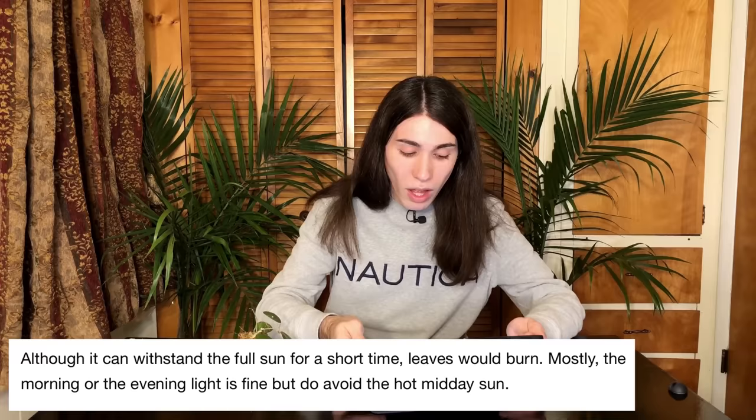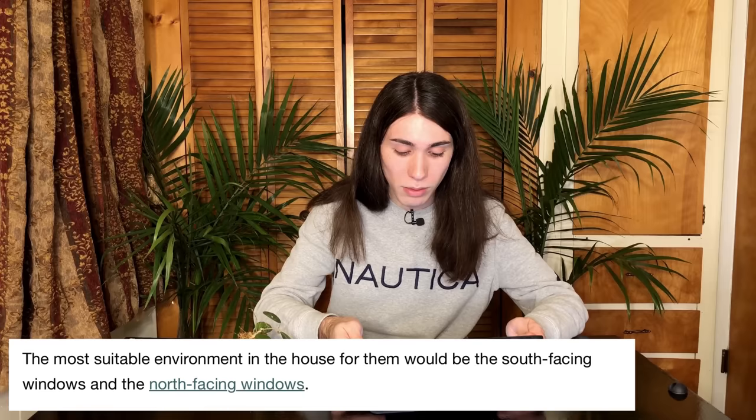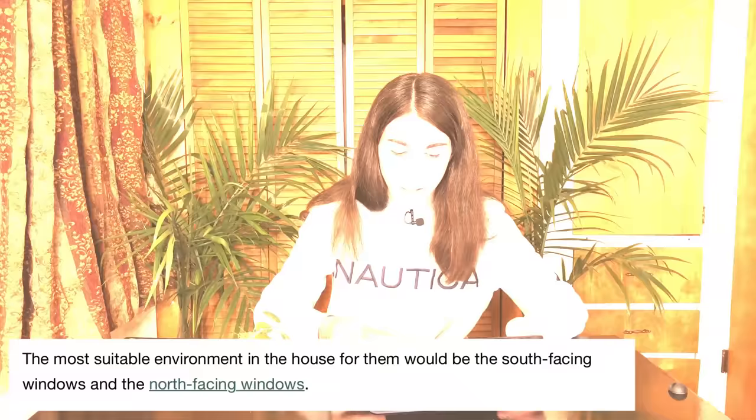Although it can withstand full sun for a short time, leaves would burn. Mostly morning or evening light is fine, but do avoid hot midday sun. And further along, it said this, the most suitable environment in the house for them would be south-facing windows and north-facing windows. Avoid hot midday sun. South-facing windows? I'm sorry, you're telling me avoid hot midday sun, but you're also telling me to put it in a south window? And you're telling me to put it in a south window, but also put it in a north window, like the two are analogous in the amount of light that comes through the windows. But not anywhere in the middle, not east or west, just south or north. It either has to be really dim or really bright. Fire! This was not a Reddit post. This was on a website for plant care.